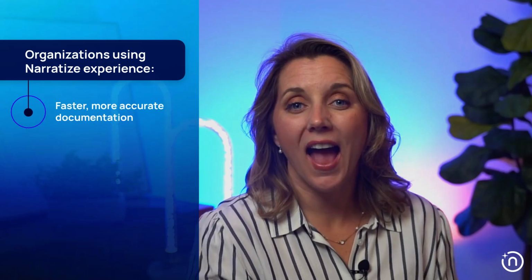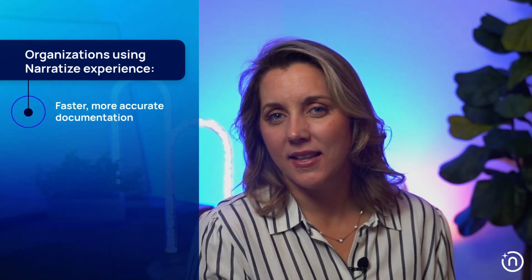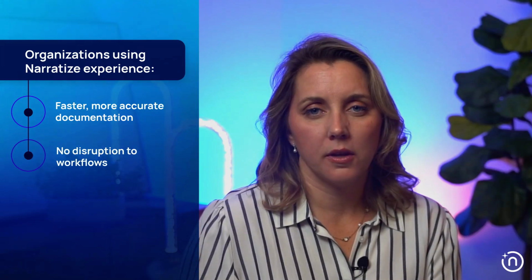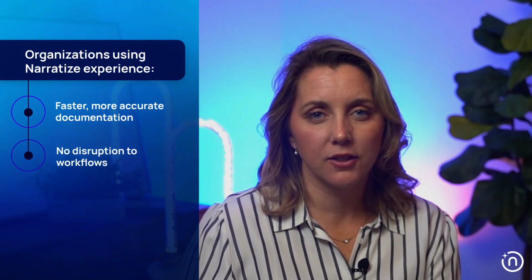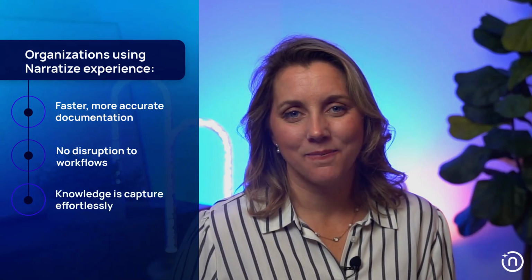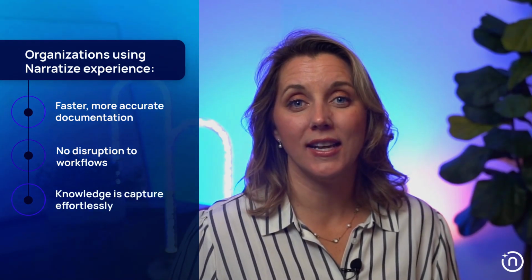Here's what this means for your organization. Faster, more accurate documentation. AI does the heavy lifting and your team refines. No disruption to workflows. AI fits into your existing tools and processes. Knowledge is captured effortlessly. No more losing insights due to incomplete documentation. This is the future of research and development, and it's necessary for competitive advantage.